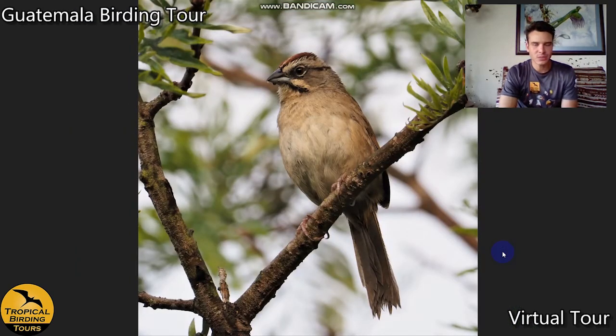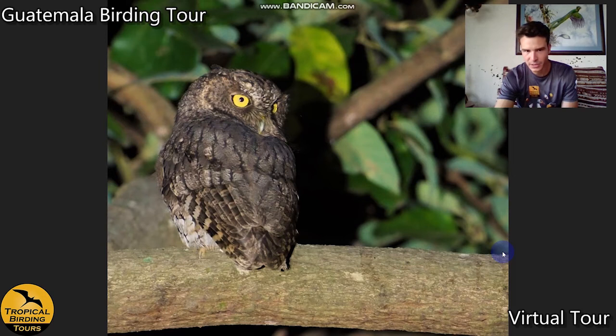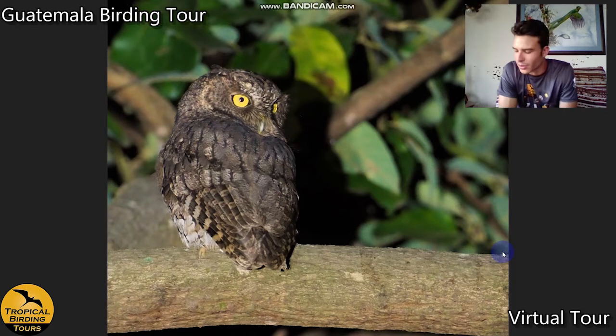Lots of these guys, rusty sparrows, another interesting bird. Flame-colored tanagers are really common along the volcano slopes in Lake Atitlan. And whiskered screech owls. This is a gray morph, but there's also a rufous morph in the population around the lake. So it's a really common owl to be looking for on the afternoon of day number 6.